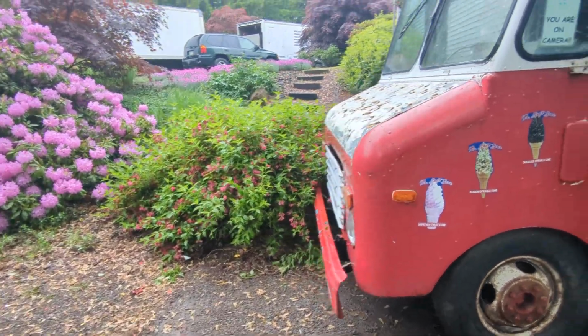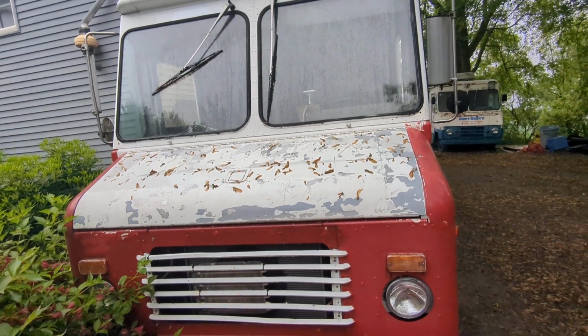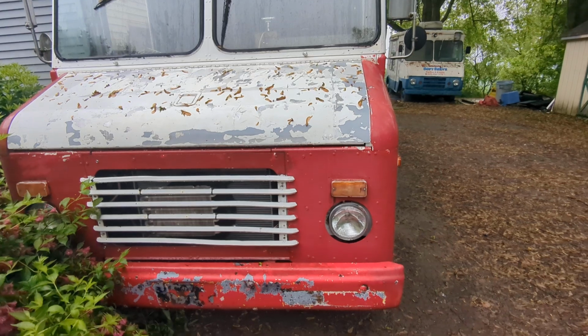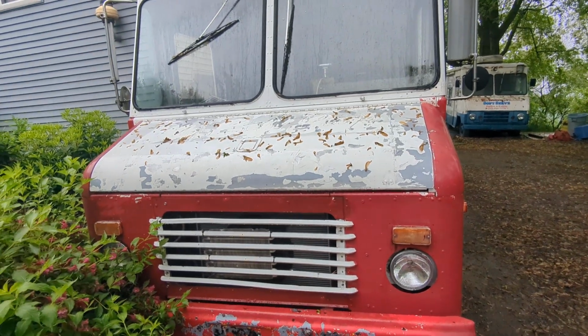The windshield wipers didn't work. There was no windshield wiper motor. There was no windshield wipers on it at all, which I need for inspection in Pennsylvania. So I had to go ahead and add those. Headlights, high beam switch didn't work, so I had to go ahead and replace that.